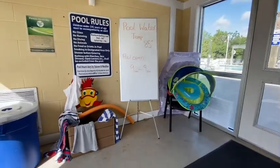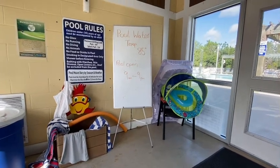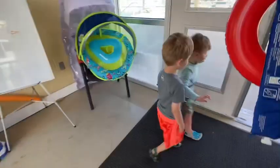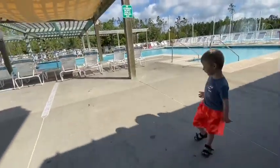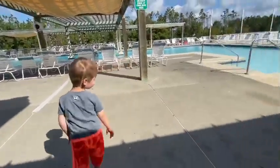Pool water temperature is 85 degrees. That's the pool water temperature. Oh, look at the pool, Hudson. Yeah. Let's go look over here.